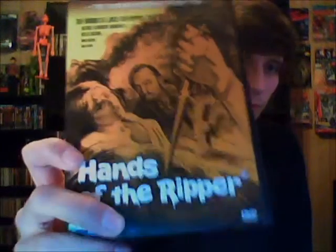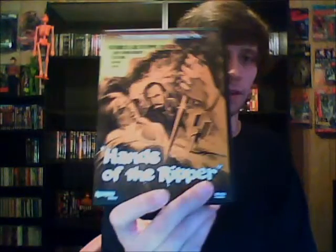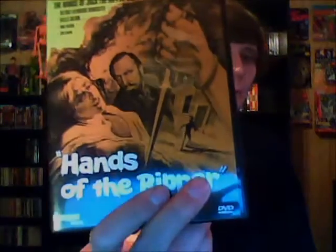Alright, and then next up, Hands of the Ripper. This is a Jack the Ripper movie. Really cool stuff here. This and the Twins of Evil one were Synapse releases, and these are really nice. You can also get these as combo Blu-ray packs too. But I picked these up before I had my Blu-ray player, so I just went with the separate DVD ones.